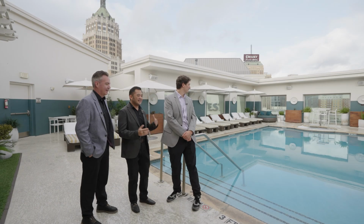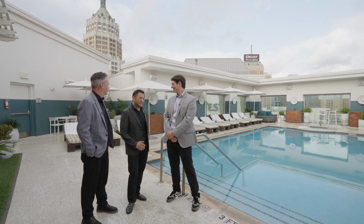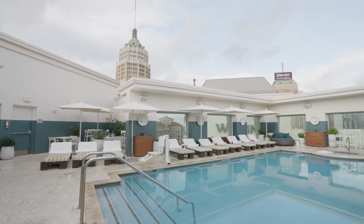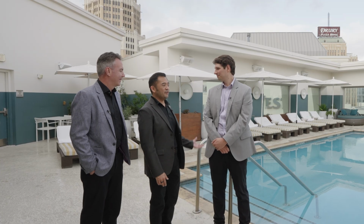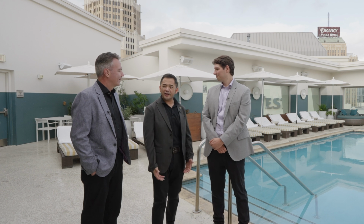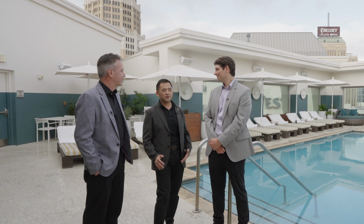Right after the spa, it's always great to experience this lovely rooftop pool that we have. It's a lovely size, nice, intimate, great location, to just relax and unwind. We're very lucky to be one of the few hotels in San Antonio that actually have a roof deck pool. I think the views speak for itself, but I think the size of the pool and what we offer here is exactly what people are looking for when they're coming to a downtown resort type hotel.